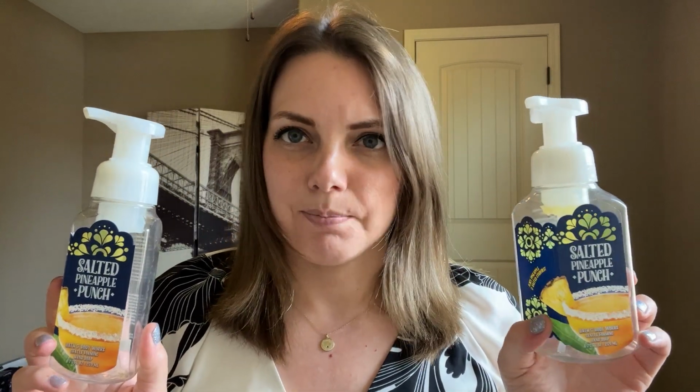The last 2 hand soaps I used up are 2 of the same scent. Again, it's from my vintage haul. This is another scent that I really, really loved. This is Salted Pineapple Punch. So this came out in the original Fiesta collection that Bath & Body Works dropped.